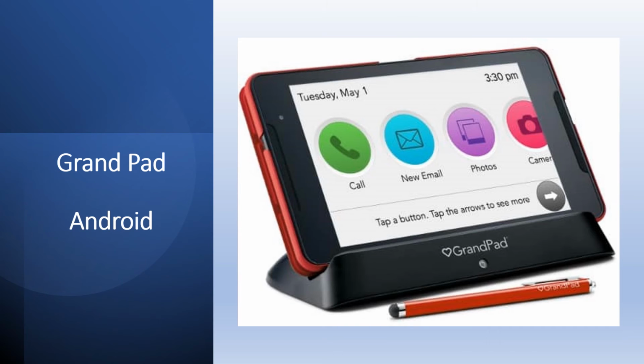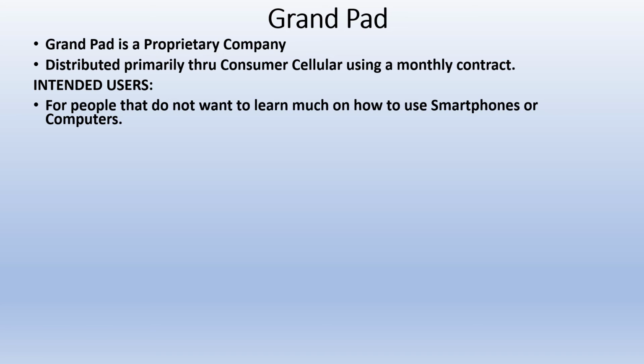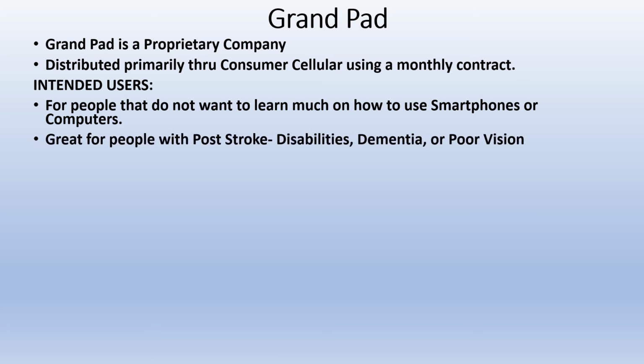Next, we'll look at the GrandPad, which is an Android product. The GrandPad is a proprietary company, and they're handled primarily through a monthly cellular contract. The monthly contract gives you phone access to the GrandPad. The intended users are people that do not want to learn much about how to use a smartphone or computers. They have a very, very low learning curve to no learning curve.